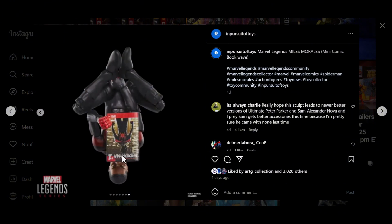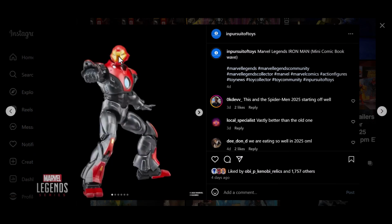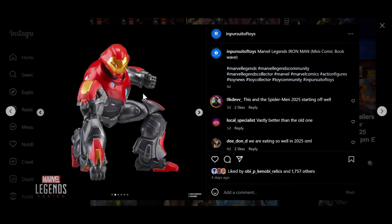Reading is hanging upside down, reading Spider-Man #1 there. But you got Miles Morales coming. You have Iron Man. I think this is Ultimate Iron Man. Again, not familiar. This one I will not be getting. I am not familiar with this iteration of Iron Man. And to be honest with you, looking at it, I don't care much for the looks of it. Just my personal preference. Some people might really like this, and that's fine if you do.